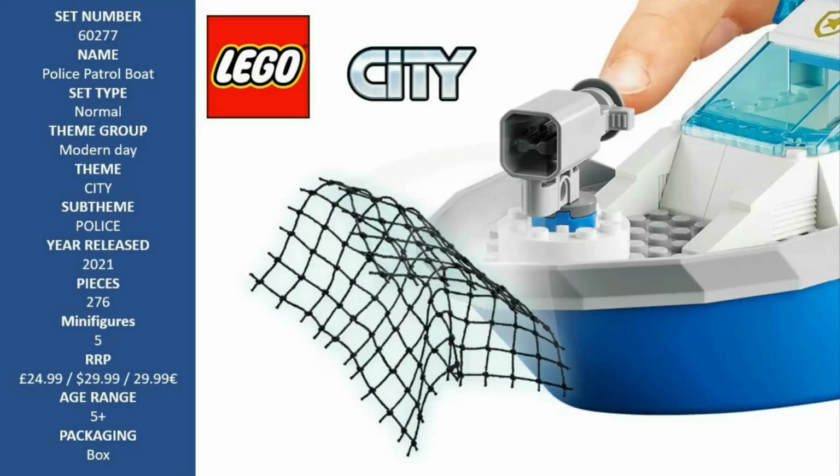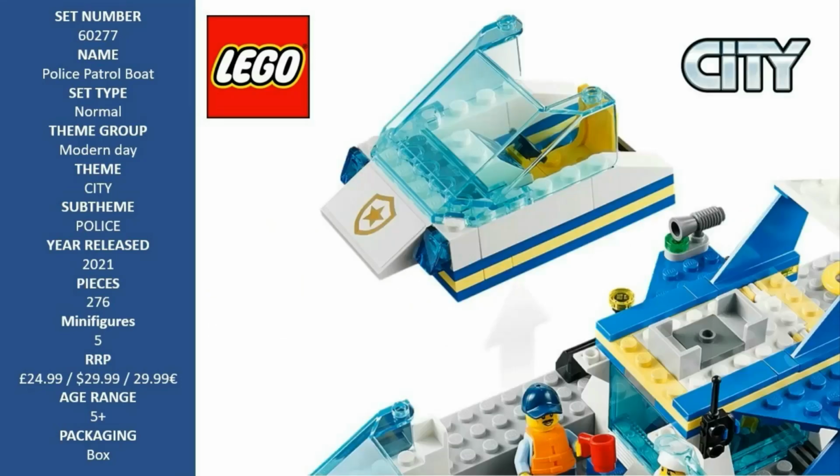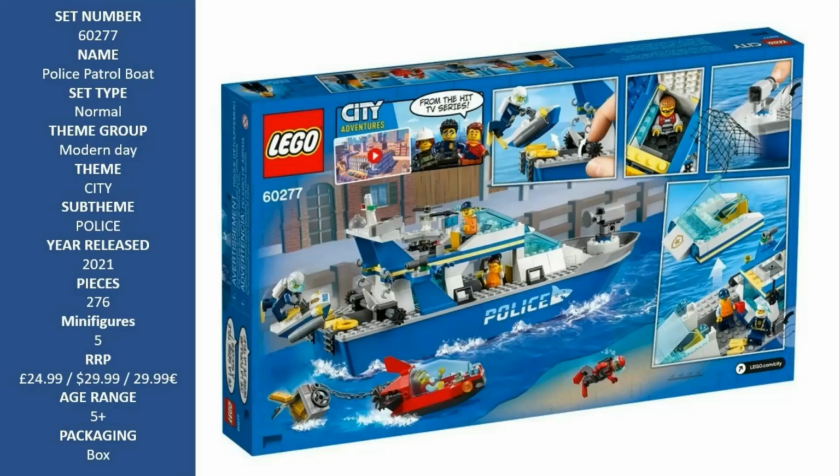This Lego City Police Patrol boat, 60277, playset makes a great Christmas, birthday, or any other day gift for kids aged 5 and up. Requires only very basic building skills. The Police Patrol boat toy measures over 5 inches, 13 centimeters, high, 13 inches, 33 centimeters, long and 5 inches, 12 centimeters, wide.